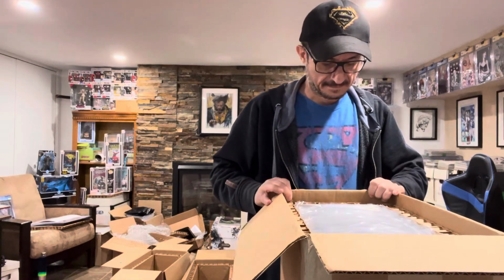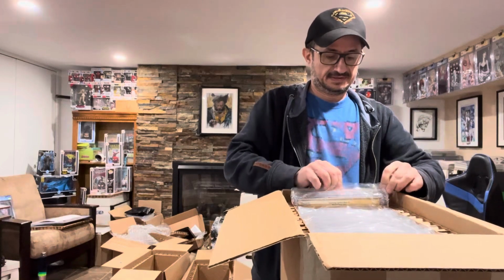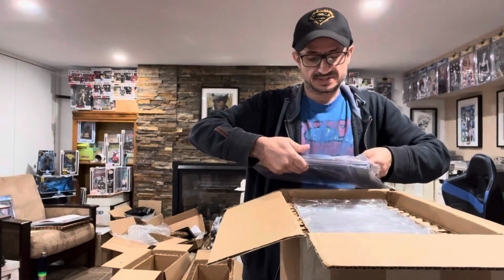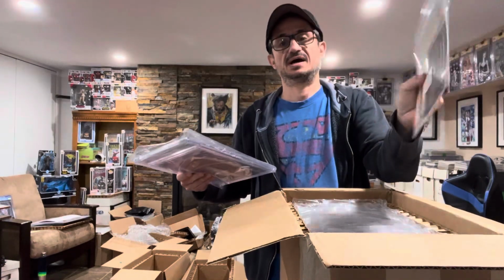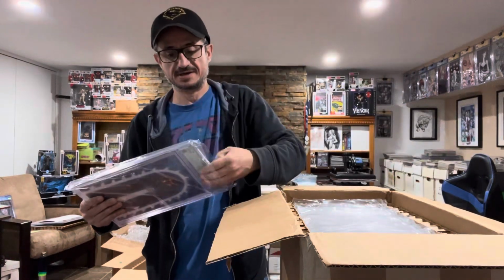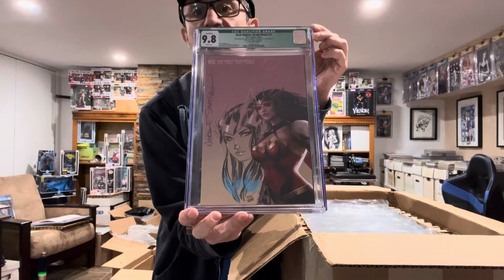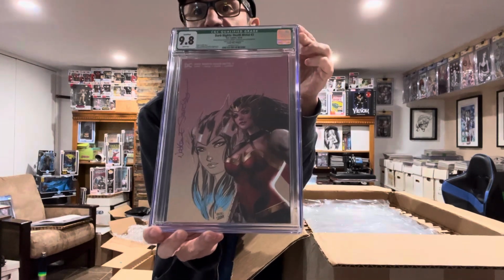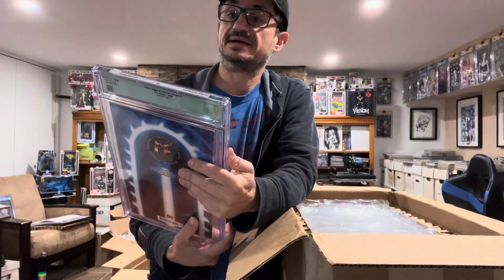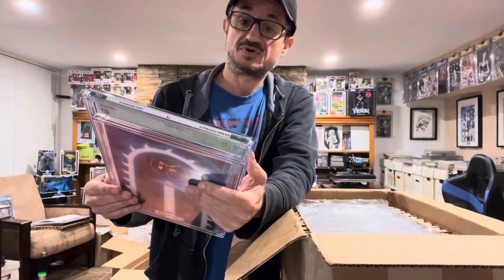First off, here we have some of the certificates that were sent in for signatures and whatnot. So this is the first book. This was one of my books that I picked up off of Michael in our little chat group. It was gorgeous, had a nice sketch on it from Nathan Zerdy and Ryan Kincaid. And unfortunately, they gave it a green label.